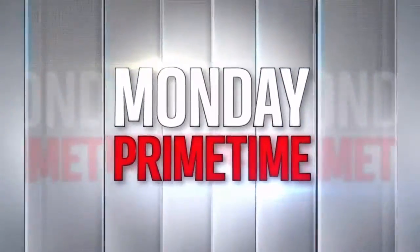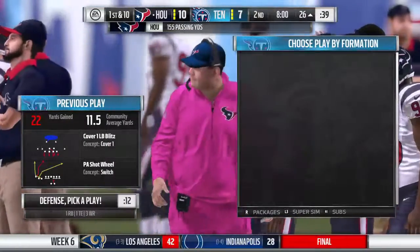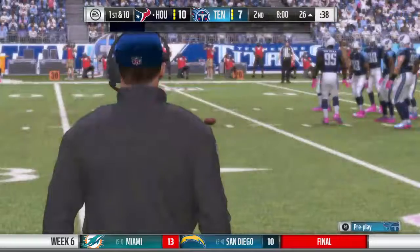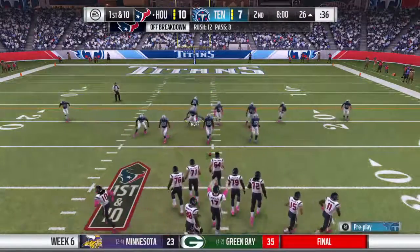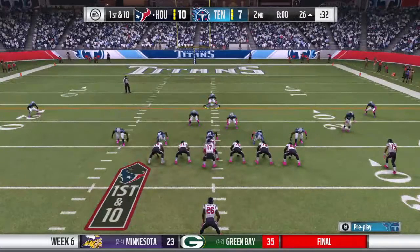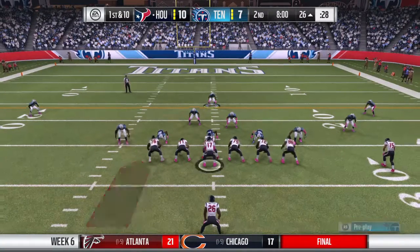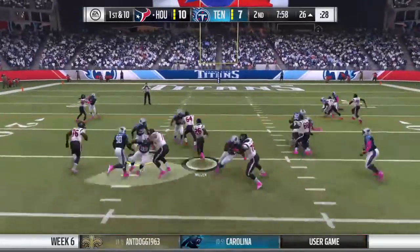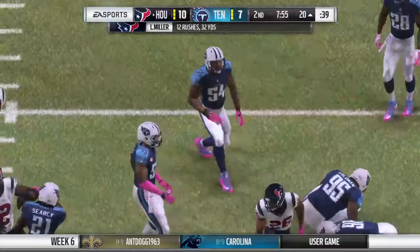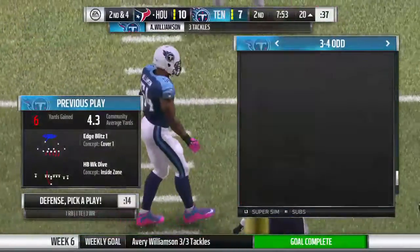With Charles Davis, I'm Brandon Gaudin, and it's Texans football as we get going in quarter number 2. And they're on the move here. They've got it 1st and 10. Lamar Miller. And able to push his way forward here for a good little gain. It's a 6-yard gain on the ground, and that'll make it 2nd and 4.